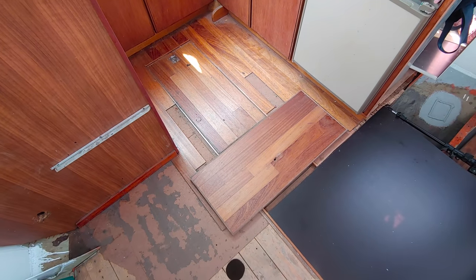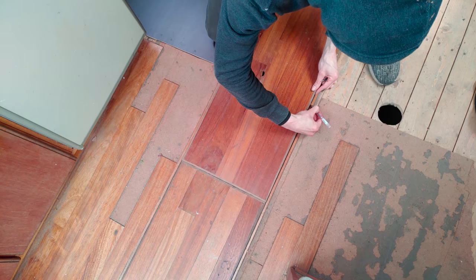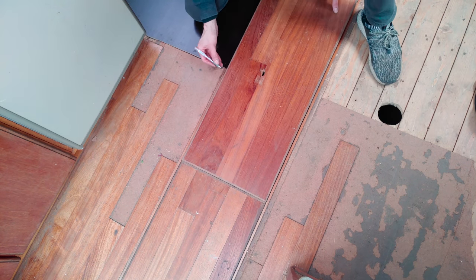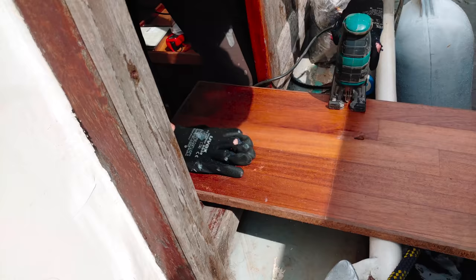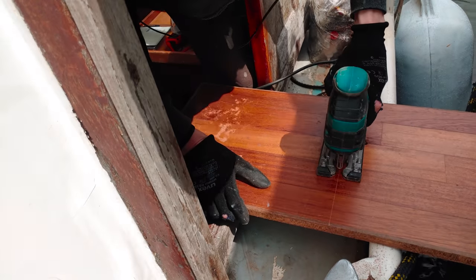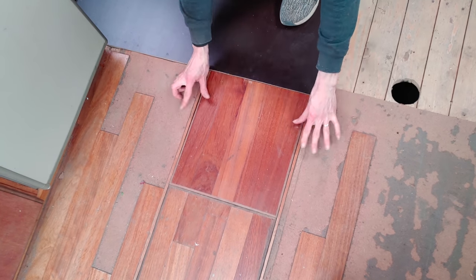Next, let's close off this hole here in the floor of the galley more properly. We'll just use the existing wood and cut off the excess length. And there you go. Much better.